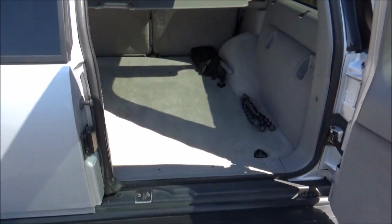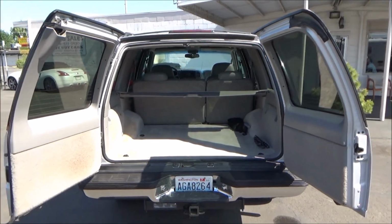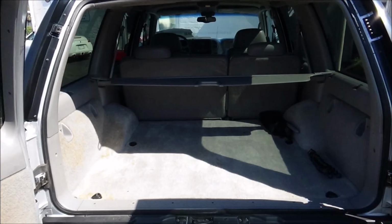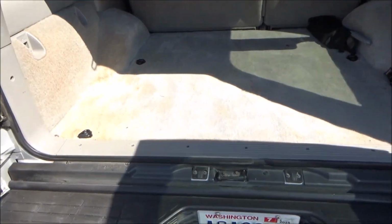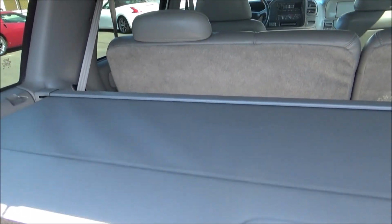Single exhaust. This one has the barn doors. Cargo space in the Tahoe 4-door is 66.9 cubic feet with the back seats up and 118.2 cubic feet with the back seats down. Got a cargo cover back here, of course.